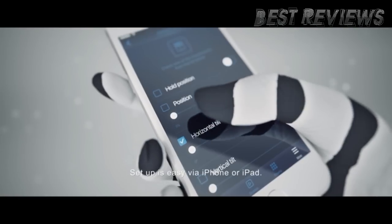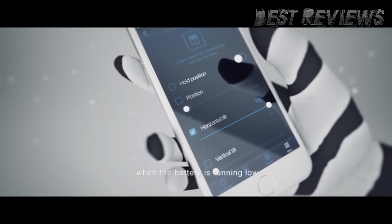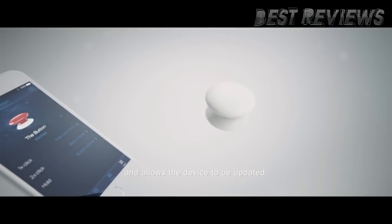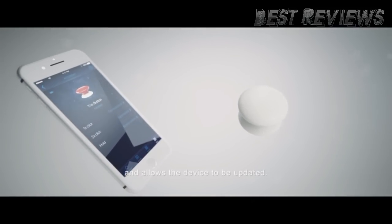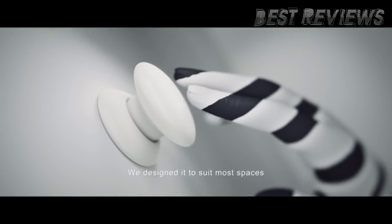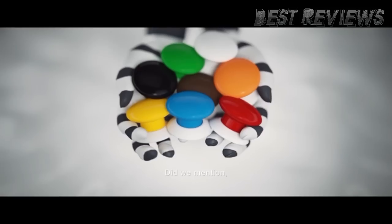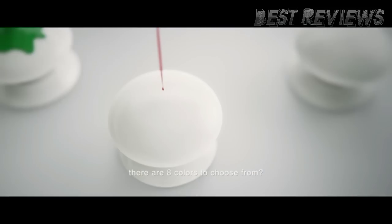Setup is easy via iPhone or iPad. The app tells you when the battery is running low and allows the device to be updated. Impressive, isn't it? We designed it to suit most spaces and be easily set up on any surface. Did we mention there are 8 colors to choose from?